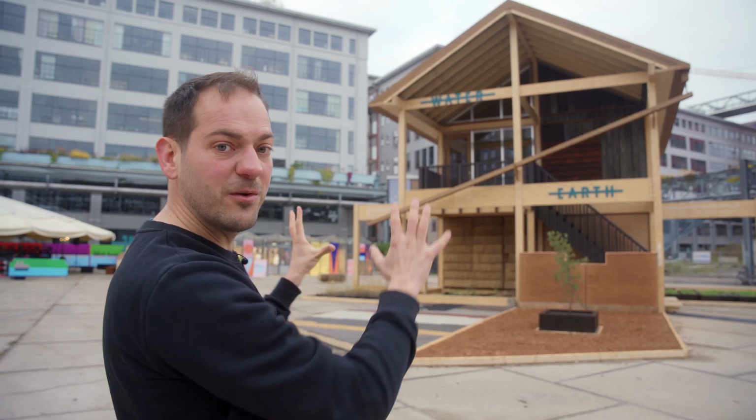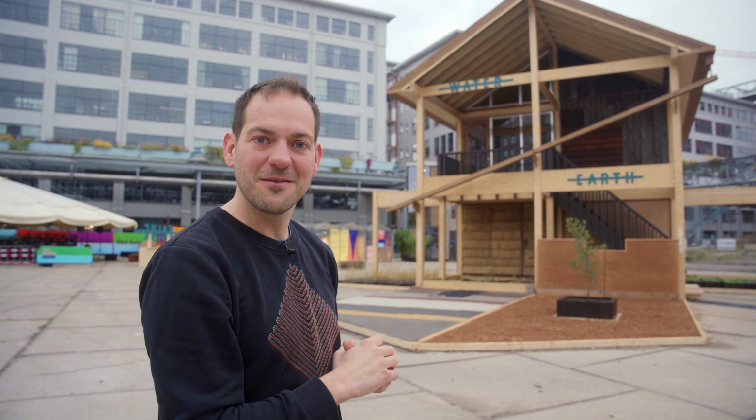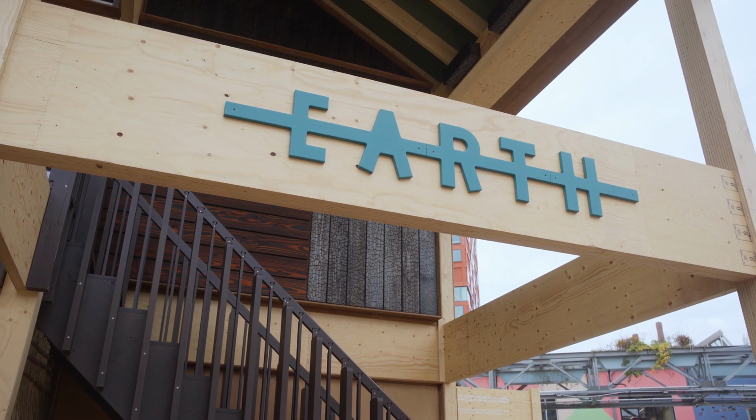So also in the future, people think sustainable is going to be more expensive. No, when we do it out of the factory, it's actually cheaper and it's better. And third of all, I promised you 100 bio-based materials. Well, we put them in different rooms with different teams, and I suggest that we go inside now, right? Let's go. The first team is earth.